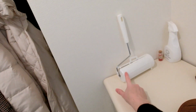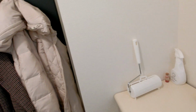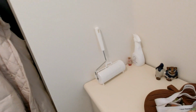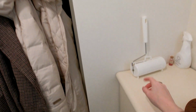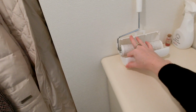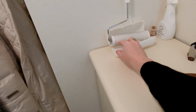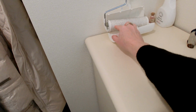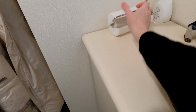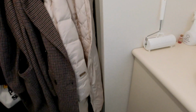Then my Korokoro. I have a cat and she's a calico. Calico? Anyway, she's a calico, which means she has all colors: brown, white and black. So I need to Korokoro a lot. I don't actually know, a lint eraser? A lint roll? Anyway, in Japanese it's korokoro. So I use that a lot before I go out.